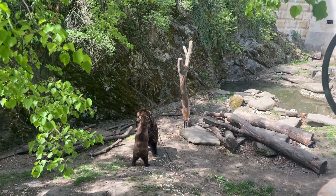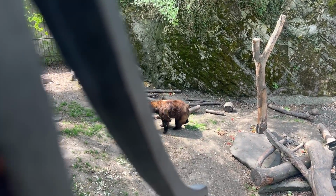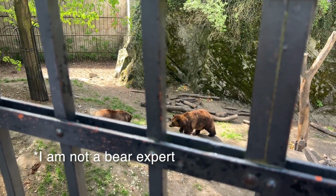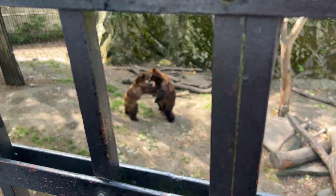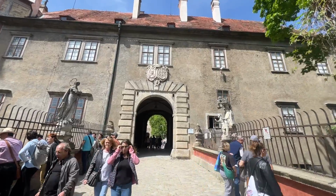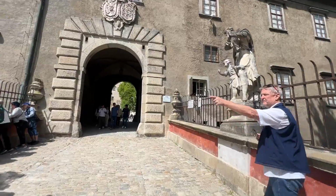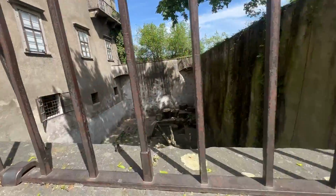Go. Those are grizzlies, right? I think grizzlies are like bigger in the shoulders. Are they brown? I thought they were pretty big. Are there more bears over there? I wouldn't be doing that. Okay.